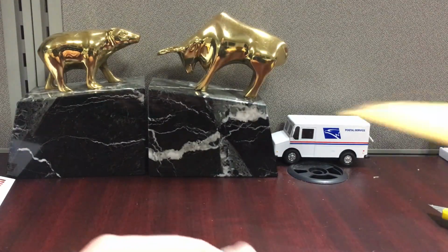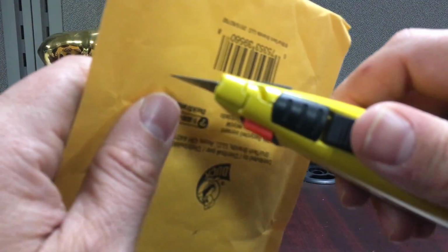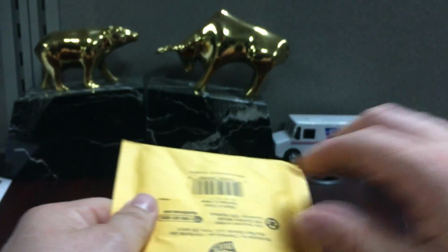That's just something that's not hard to do. That's a no-brainer. Buying cards like that for $1.